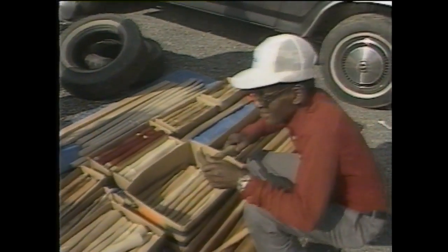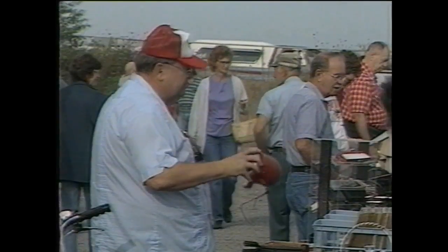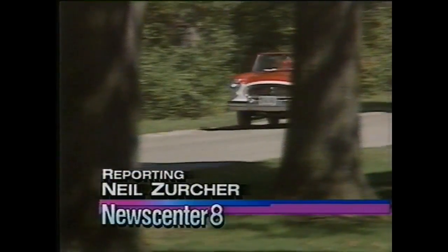So whether it's hammer handles or face cream, bugles or baskets, chances are you'll find a bargain at the flea market. In our next report, we'll show you a place where all those things you send back to the catalog end up at bargain prices. And best of all, it's just a one-tank trip. I'm Neil Zurcher, News Center 8.